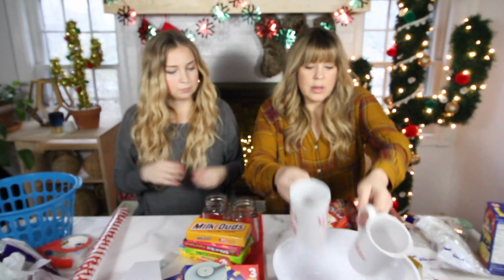So I got, of course I had to get 2 Christmas mugs. One of them says naughty and nice on it, and this one says 'tis the season to be jolly, which is really cute. And marshmallows. These are hot cocoa candy canes, like, that's amazing. These are peanut butter chocolates, which I think would be really good if you actually just melted these with some milk and then that was your hot chocolate.